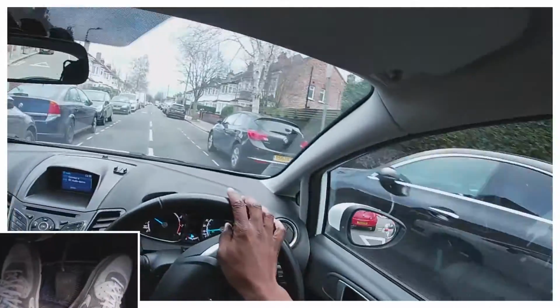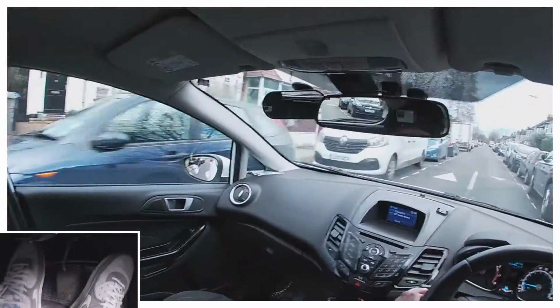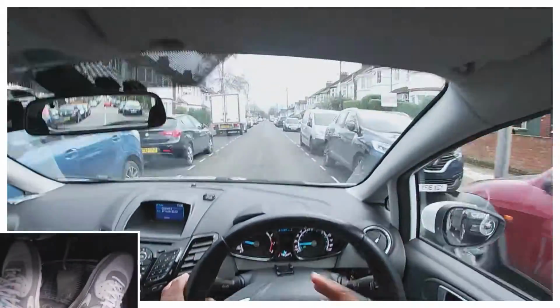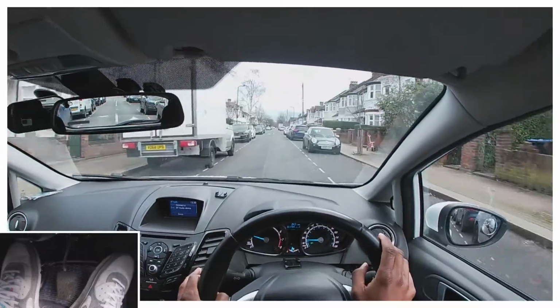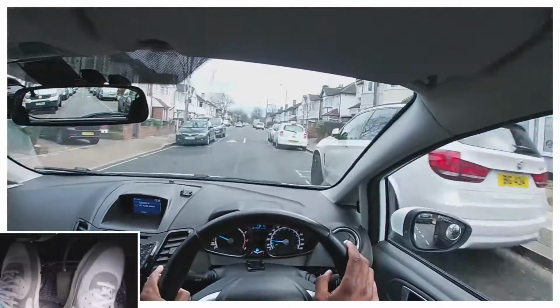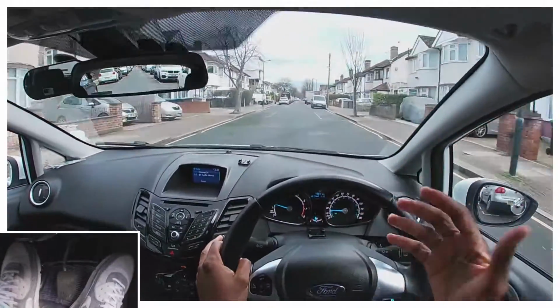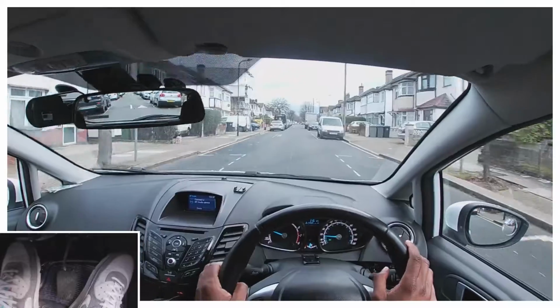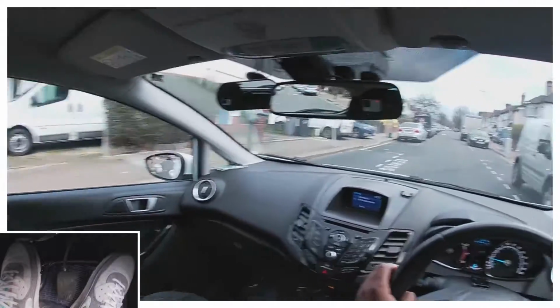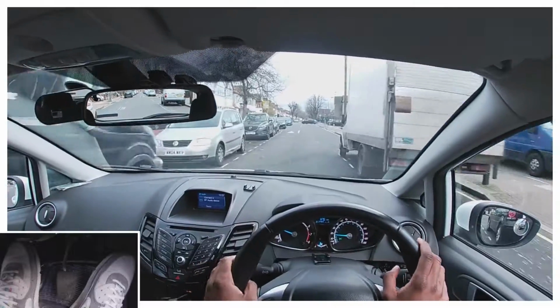I don't know if they were turning or not, but let me see where they're going. I think they're going straight as well. They were just waiting for me because there wasn't much space for both of us to come through at the same time. While they were waiting, they gave me a little hand signal to come through, which was nice of them. So you can make eye contact with other drivers and communicate with them, especially when it comes to turning, and especially when no one has got priority. It's going to be very important to see who's going to go first.